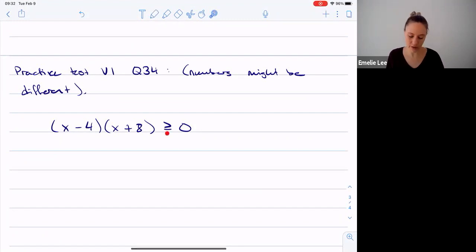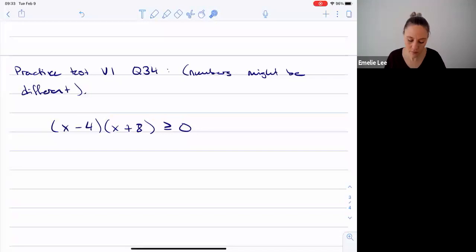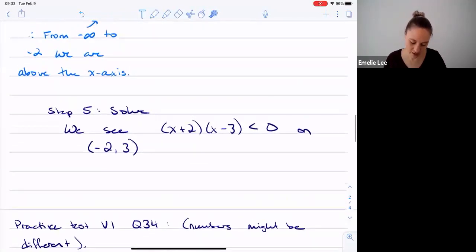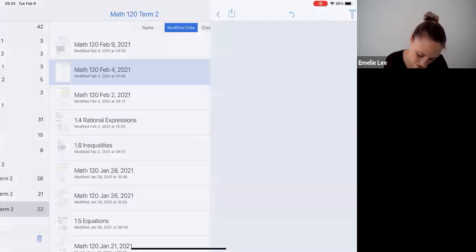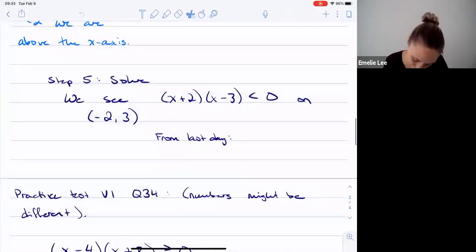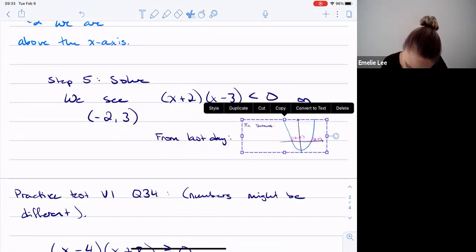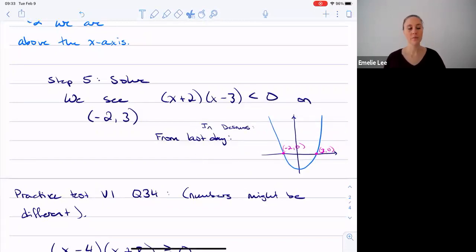So now we want to know, what does this tell us? Well, now we want to know where this thing is above the x-axis, right? Oh, and sorry, before we move on from here, I will say that from last day, when we graph this in Desmos, I'm going to just make it smaller here. There. All right. So you can always use Desmos to check your work, right? If you're saying that it's less than 0 between -2 and 3, that should match up with the graph that you have in Desmos.